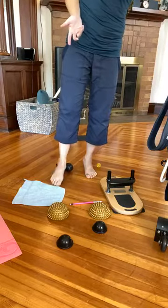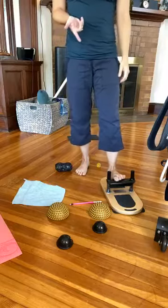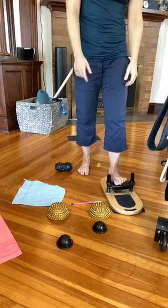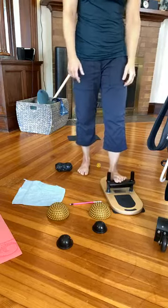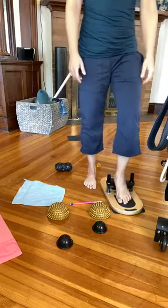So that's all the stretching. Now the strengthening. I did this on my story. This is a foot corrector. Then you can learn how to push it down and start to strengthen your arch and strengthen your toes. You could put your toes on it. You could put your heel on it.